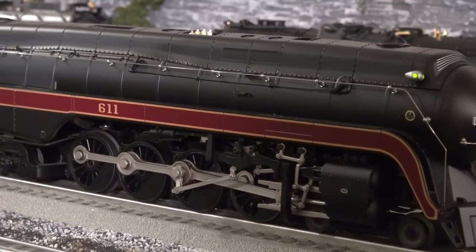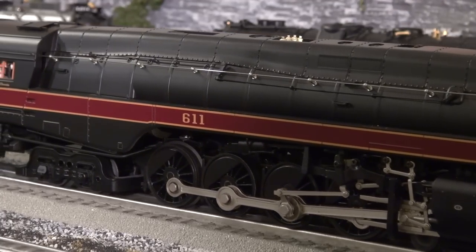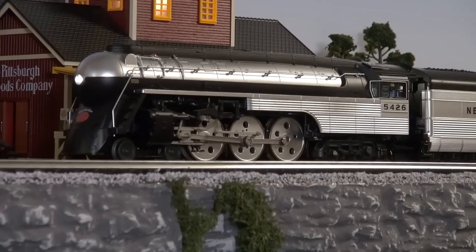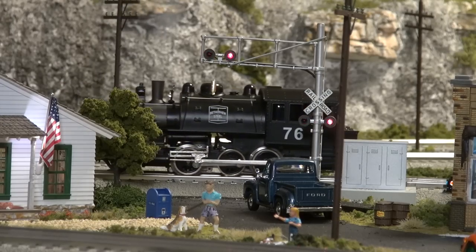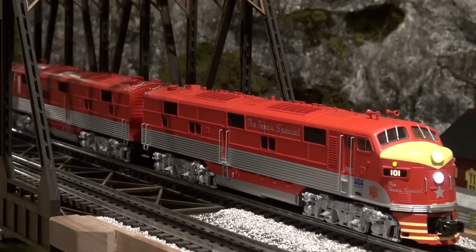So many locomotives have been defined by the sound of their whistle or their horn. And we are about to listen to a ton of different whistles and horns from a variety of different locomotives. You ready? Turn your volume up to 11 and sit back, relax, and enjoy.